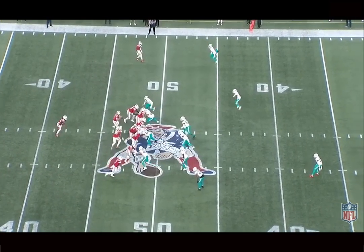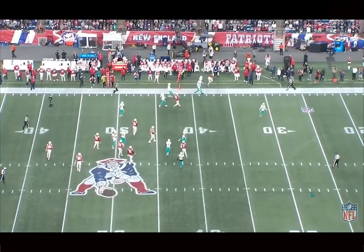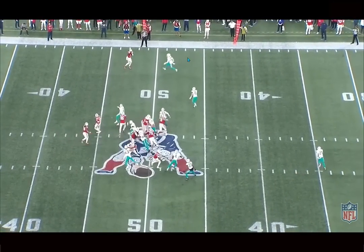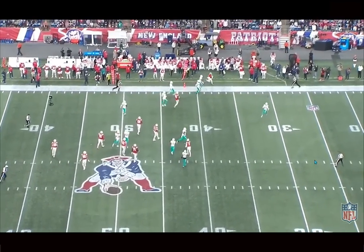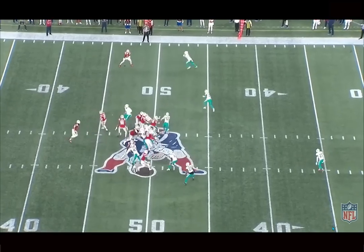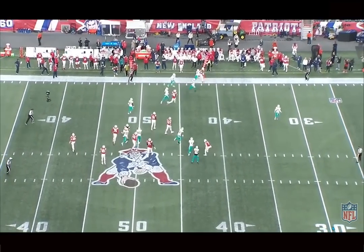But Eli Apple at the top of the screen, just missing a tackle again. He puts himself in the right position and just can't finish. That's the problem. Honestly, if this defense had Jalen Ramsey, wow, it could really be special, because he's probably the most important player with his versatility. Him and Holland would be such big pieces in that secondary. And Howard played really good in this game. Apple just needs to finish these tackles.